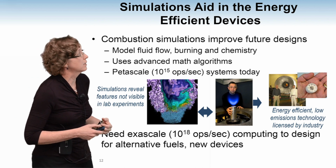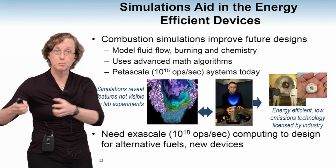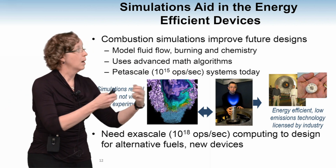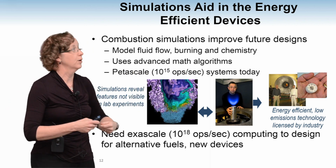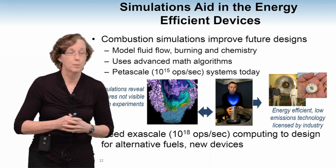Now, we use simulations also to try to change the climate problem by developing things like new energy efficient devices. This is looking at a flame from a combustion engine. There's actually an experimentalist at the lab and a mathematician at the lab that work together. John Bell is the mathematician in his group, and Robert Cheng is the experimentalist.